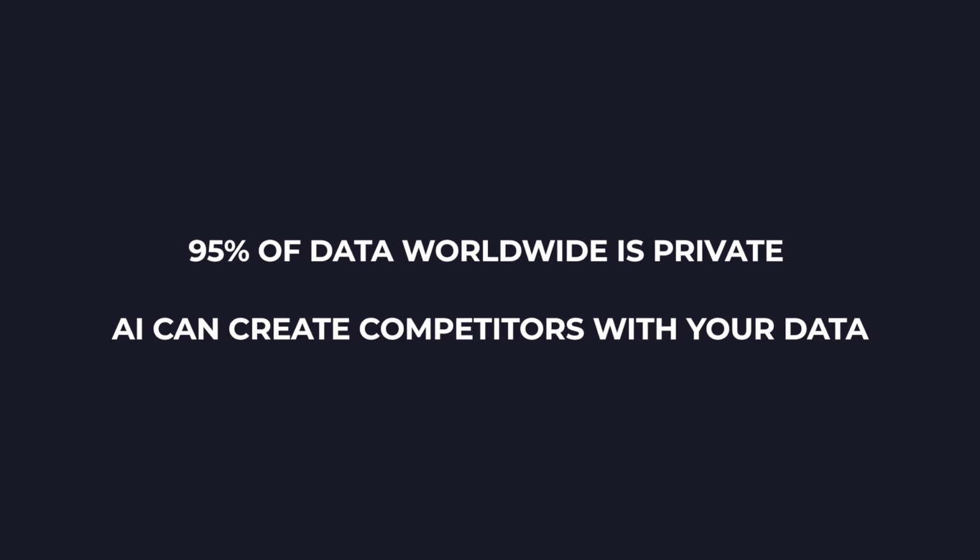Finally, there are data privacy challenges affecting both options. 95% of the data worldwide today is private, and with the new AI enhancements, your data is much more valuable than ever. If someone gets hold of your customer service data, they can easily create a competitive business within hours. So keeping the data under your control is much more important than any other challenges that I mentioned.